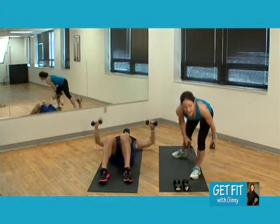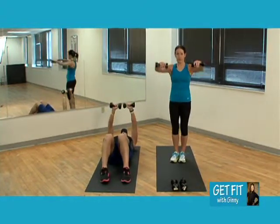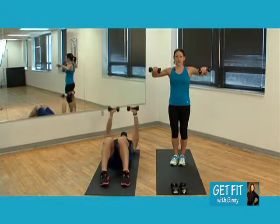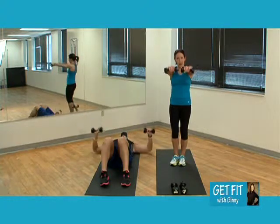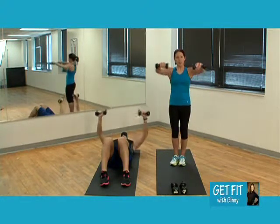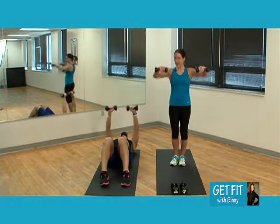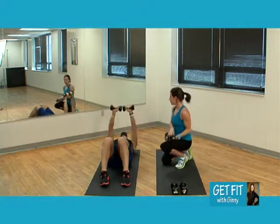And I will show you a standing chest press. And you will want to go lighter in weights here more than likely. Elbows are shoulder level, and you're just going to press forward and back. Keep your elbows up. Press forward and back. So this is a standing chest press, chest level. Tyler's doing a lying chest press. We'll do 5 more.